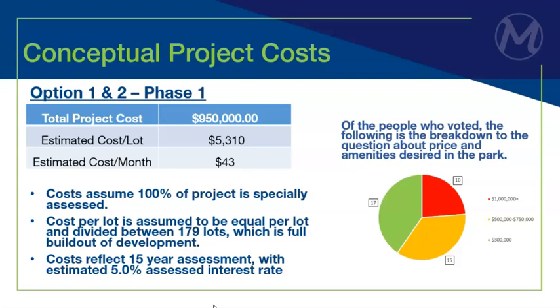How we come up with the estimated cost per lot is, the full build out of Ashmoor Glen is estimated at about 179 lots, and so that's just the total project cost divided by the 179, which is about $5,300. Estimated cost per month would be $43, and that's based on doing it over 15 years at 5% interest.